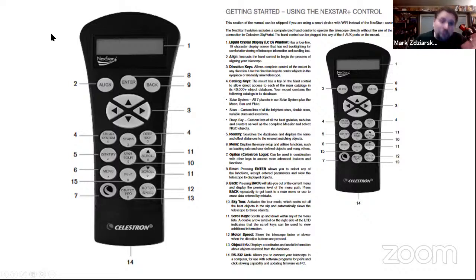Basically, most of these hand controllers are very similar. You have your directional keys: up, down, right, left. Solar System, that's for planets. Deep Sky will give you different object catalogs, whether they're Messier or New General Catalog. There's a few different catalogs, so you can pick the sky.